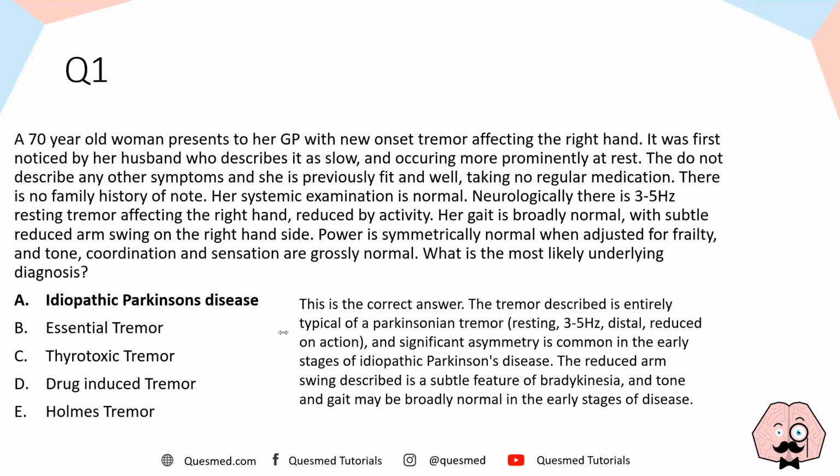A Holmes tremor you may not have heard of, but I suggest you look at this, because once you watch it on YouTube, you won't forget. It's what we call a wing beating tremor, because you'll have very rapid movements of the hand. And this is basically a mixture of a kind of rest, postural, and action tremor. It's usually much slower, kind of 2 hertz, but it's wide amplitude. And it really is a sign of cerebellar damage. So this is something that you can use to localize the lesion. So well done for those who got A.